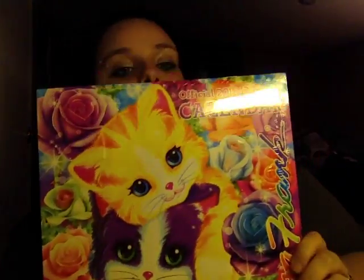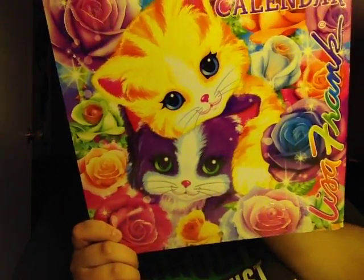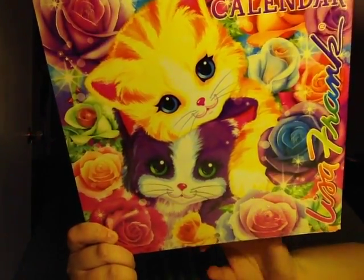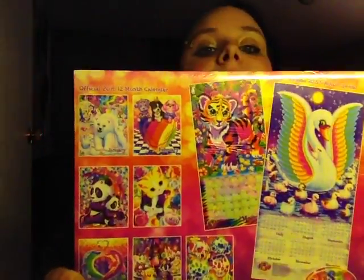And then I saw something that I had to have, even though I already have a calendar for next year. I saw this one, had to have it. A Lisa Frank 2016 calendar. And it is just so freaking cute. And those are the different scenes that are in the calendar. So yeah, I saw that and thought I had to have it.